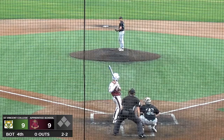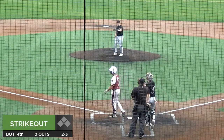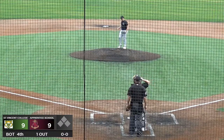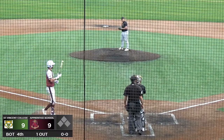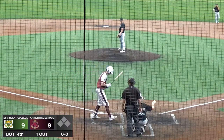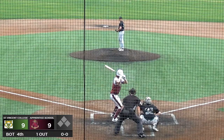So here's a 2-2 pitch. Swing and a miss, strike three. So that'll bring up number 9, Caleb Russell. There's also a new pitcher in the game. I don't think I mentioned that. Andrew Stano is the new pitcher for the Bearcats.